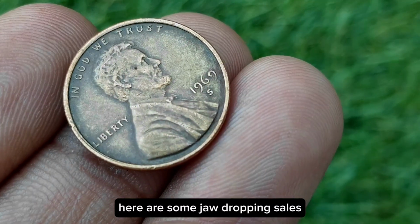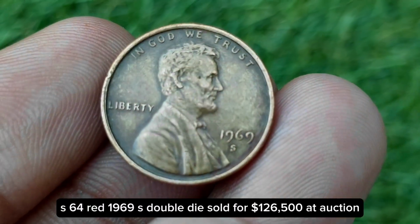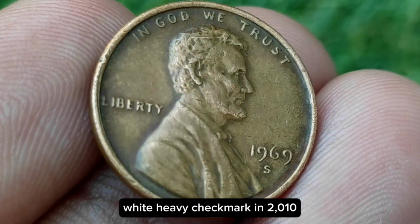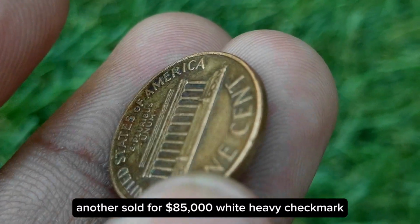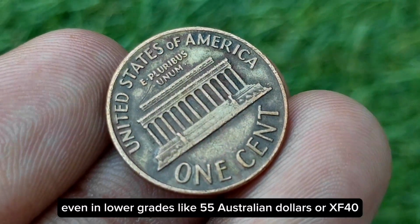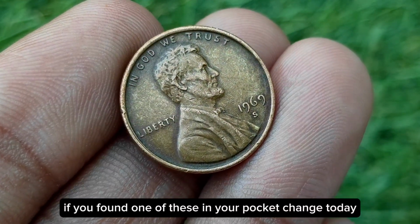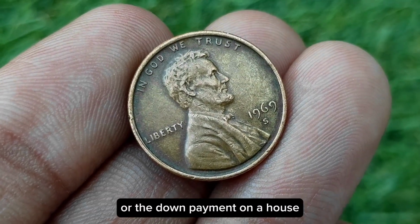Here are some jaw-dropping sales. In 2007, a PCGS MS64 Red 1969-S doubled die sold for $126,500 at auction. In 2010, another sold for $85,000. Even in lower grades, like AU55 or XF40, these coins can sell for $30,000 to $50,000. Yes, that means if you found one of these in your pocket change today, it could be worth more than a brand new Tesla or the down payment on a house.